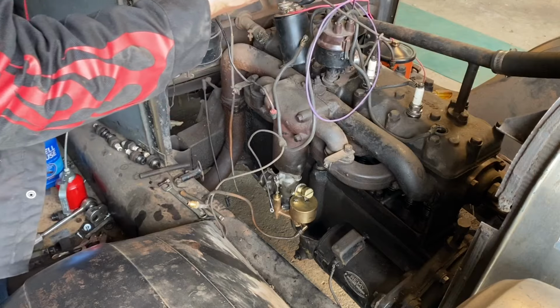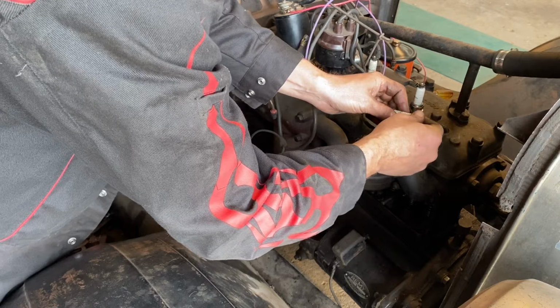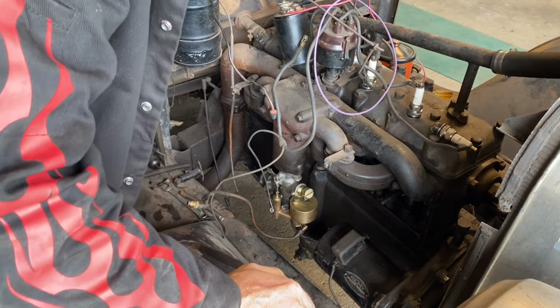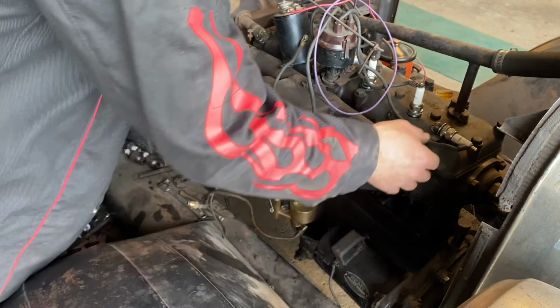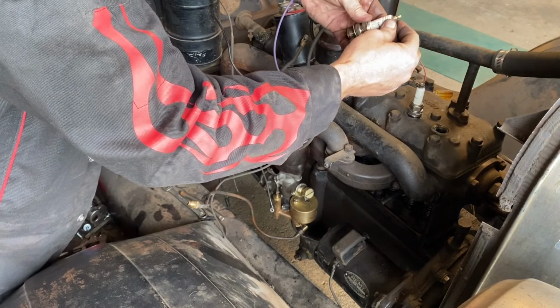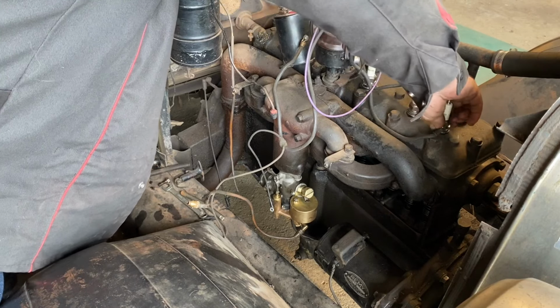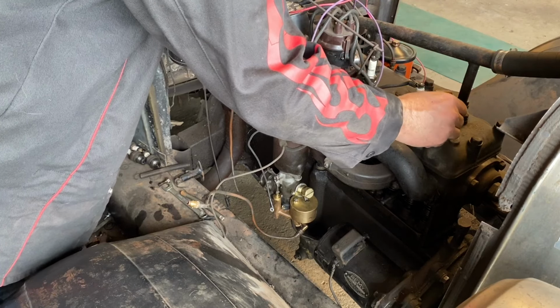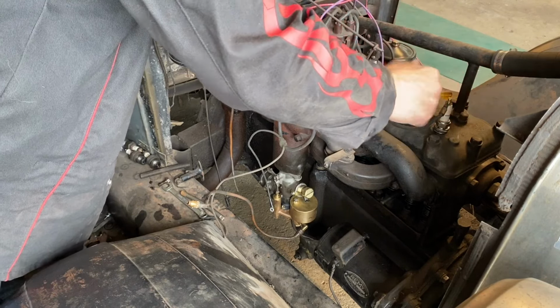I'm going to check this plug and see if it's firing. Okay, go ahead. Yeah, it's got good fire on that one. You're puffing anything out of that cylinder with the plug off? A little bit of gas, but it's because I squirted some in there, so it's probably flooded still.